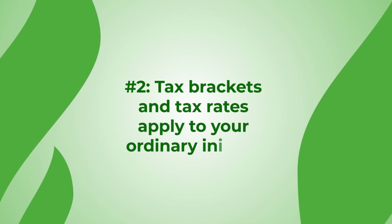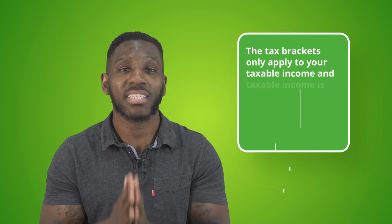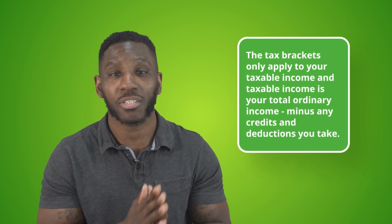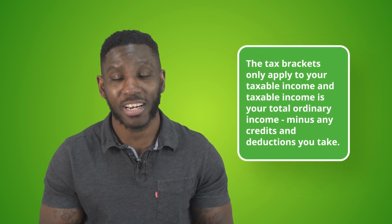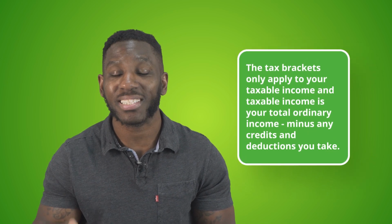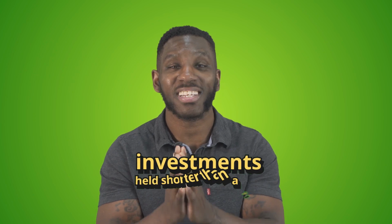Which brings me to the second thing to understand about tax brackets. And it's that tax brackets and tax rates apply to your ordinary income. It's true, the tax brackets we went over today do not apply to all of your income. You see, the tax brackets only apply to your taxable income, and taxable income is your total ordinary income minus any credits and deductions that you take. So ordinary income includes things like wages, rental income, loan interest, and investments held shorter than a year.